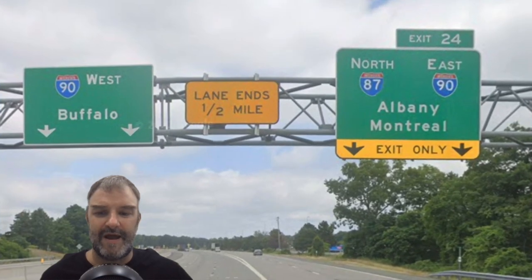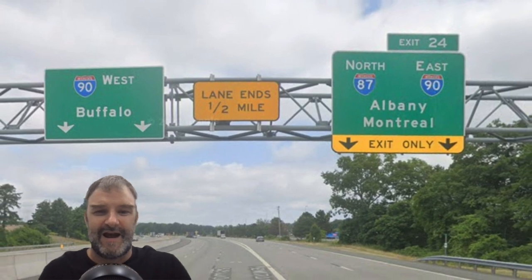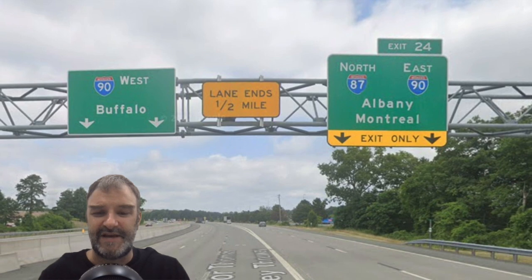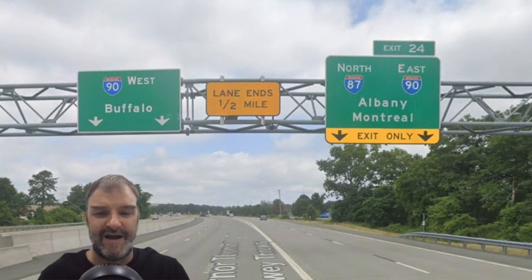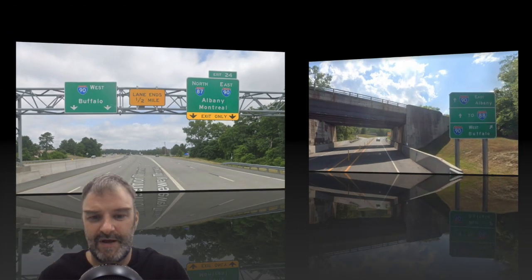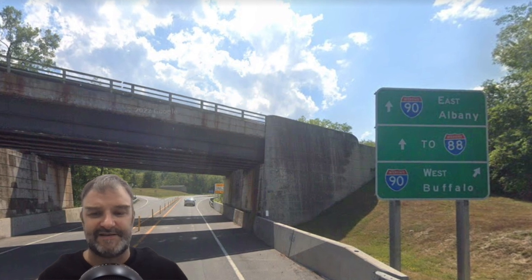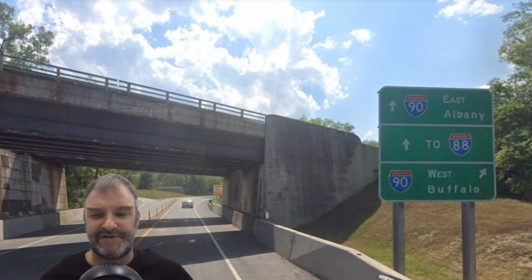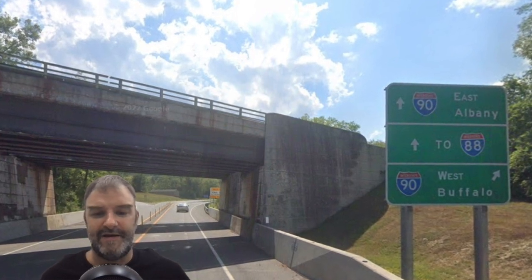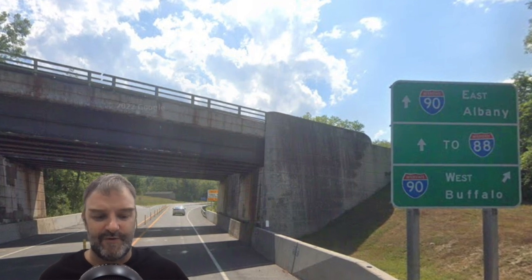Here we are in the Albany area. We've got this interchange of 90 and 87. I talked about that in the I-87 video. It's pretty weird and confusing. So we see North 87, East 90 for Albany and Montreal, West 90 Buffalo, but we don't get any signs for I-88 on this sign here. However, as we get closer at a random interchange, we do get 90 East Albany and 2 I-88 this way, and then 90 West Buffalo the other way.